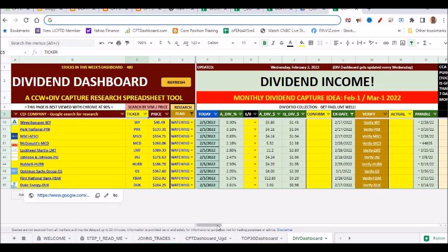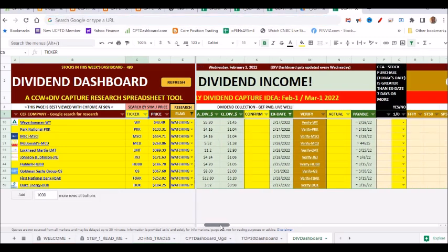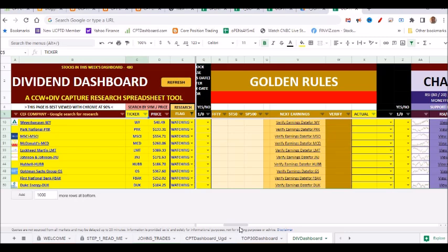Once you do pick a stock, you're going to be able to do some research. We're going to go out to these various jump links. We're going to find out and confirm if they have the ex-dividend date, what the ex-dividend date is. That's very important. You have to buy the stock, know the ex-dividend date, because the call buyer may want to take your shares, be the on-record owner of your shares. Okay, that's very important.